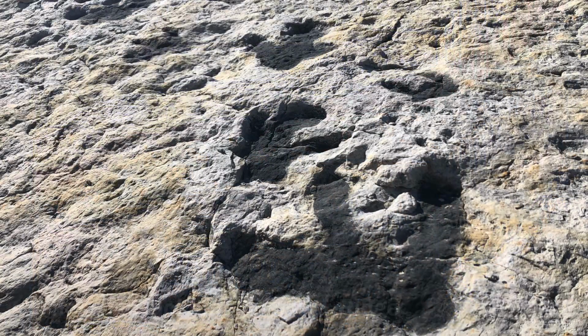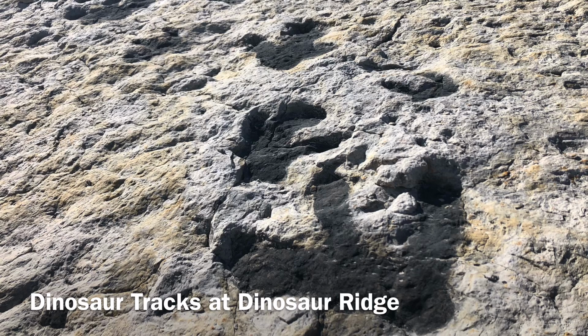If you're interested in seeing more of this really interesting type of rock here in Colorado, a neat hike that you can do is Dinosaur Ridge. It's outside of Golden, and that's a really neat hike. It's called Dinosaur Ridge because you can see lots of these really cool layers that fossilize dinosaurs over time, and you can see them right here in your Colorado backyard.